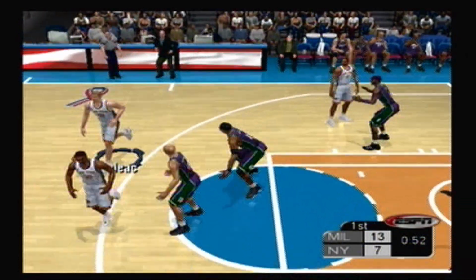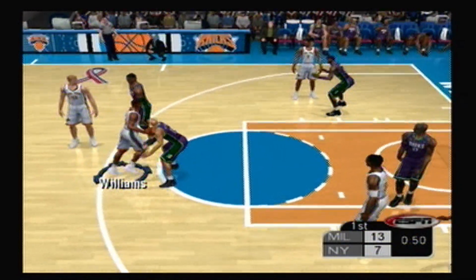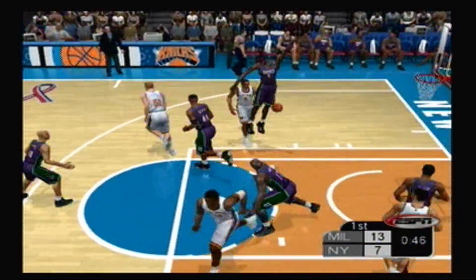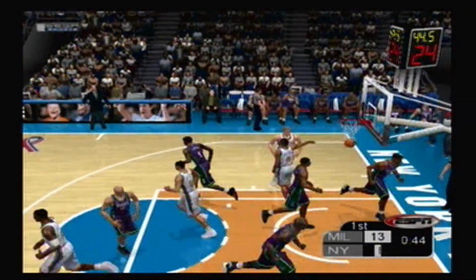Williams makes the pass. It's blocked. Sprewell gets it right back after the block. Sprewell capitalizes on the second chance opportunity. A simple but effective pump fake gets him enough room to bury the J.